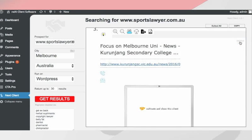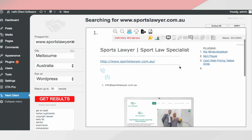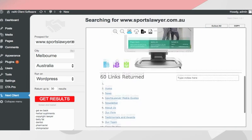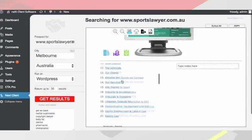To find out about a company, I click the light bulb. It will return some initial information that includes a screenshot, a list of all the pages on their website, phone and email, whether they use WordPress, whether they use any plugins, whether they are set up for mobile, whether they use a newsletter, how well they are ranking, and whether they have any website problems. Once that information is loaded, I can then find out how many other businesses they operate, what plugins they are using, who registered the domain, and what other domains share their server.